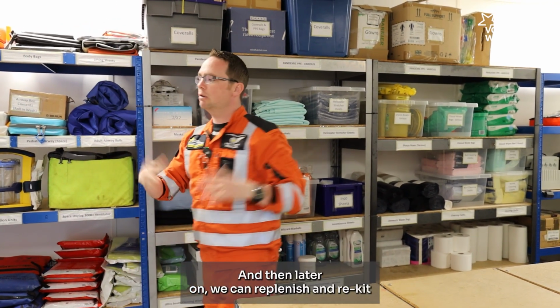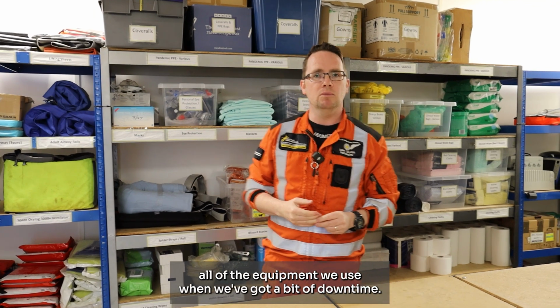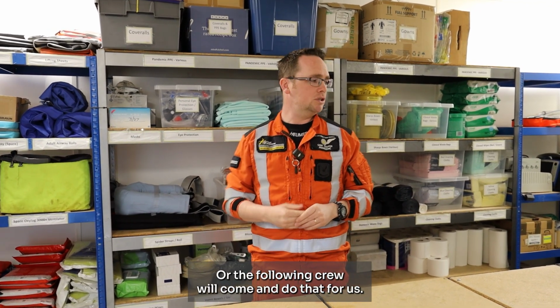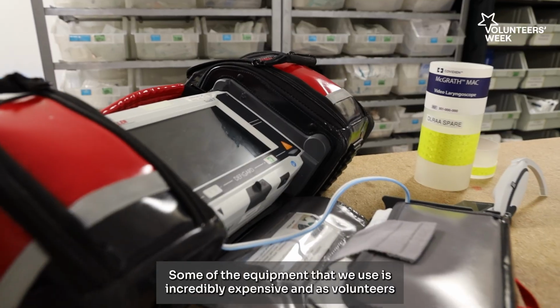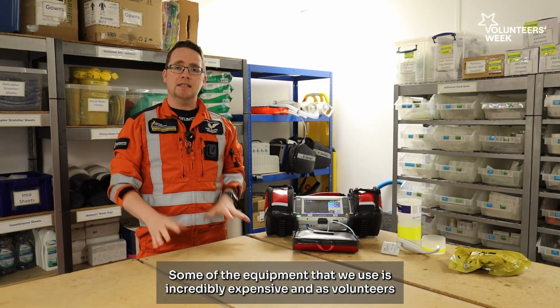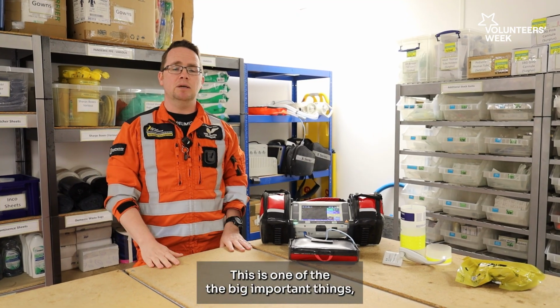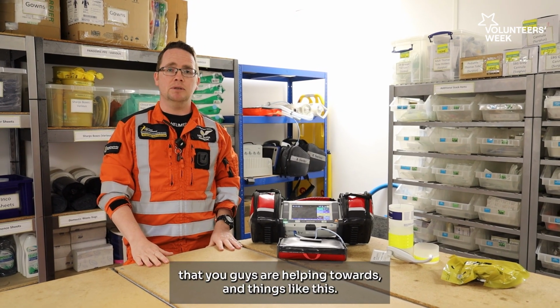And then later on we can replenish and rekit all of the equipment we use when we've got a bit of downtime, or the following crew will come and do that for us. Some of the equipment that we use is incredibly expensive, and as volunteers that are helping raise money for us and awareness, this is one of the big important things that you guys are helping towards.